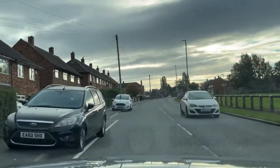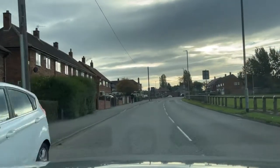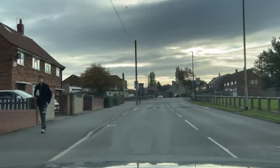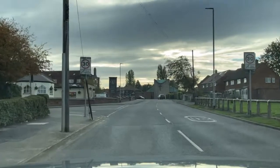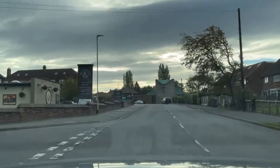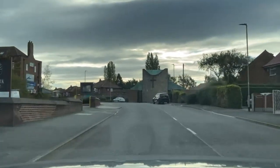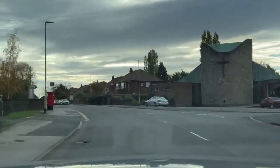Now, traffic flow is very busy from your right. From your left, it's not as busy, I've noticed, but from your right, it's very busy. Now the lane is like 1.5 lane. It's not even big enough for 2 cars. So try and keep on your side of the road. However, to go around the roundabout, you need to pull the car to the left as you go around. So the speed limit's come back to 30, so I'm going to increase my speed slightly.